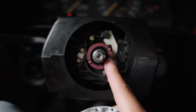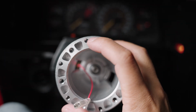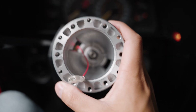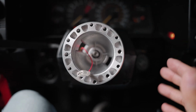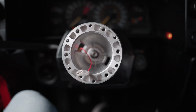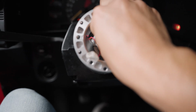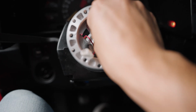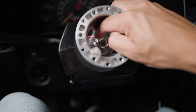So there's a fine spline right here which allows you to adjust where the center of the steering wheel is gonna be, whether it's here or you want it slightly to the right. This is gonna play a huge role. Honestly, it's the main part of whether or not your steering wheel is gonna be straight when you're actually driving straight. All right, so now we're gonna put the washer. It's a lock washer that's provided by WorksBell, and then the nut provided by them. So slide that in.